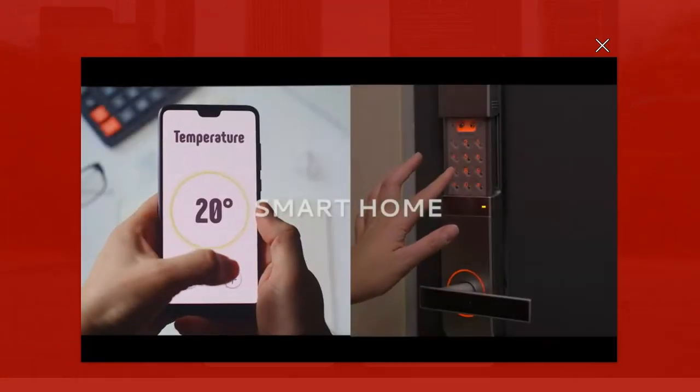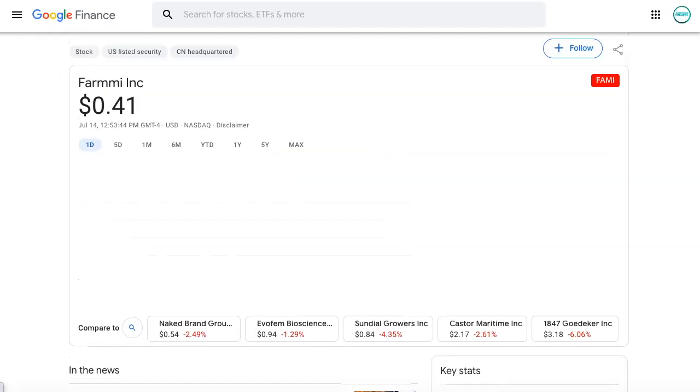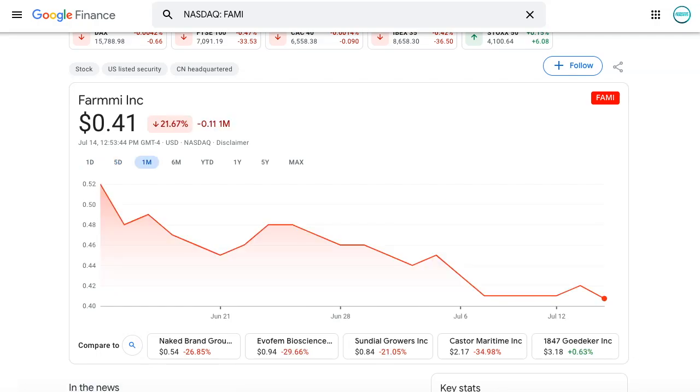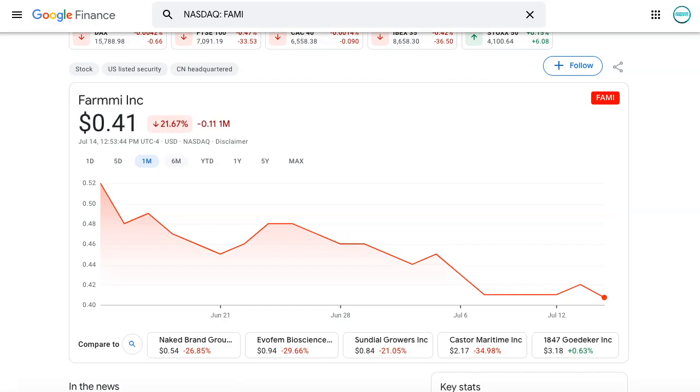The next stock I want to talk about is kind of an interesting one. It's called Fami Inc. and the ticker for that is Fami. And it is a penny stock, and it is a company that is all about mushrooms. In case you didn't know, people really love mushrooms. It's kind of one of those things that they're quite fanatical about.